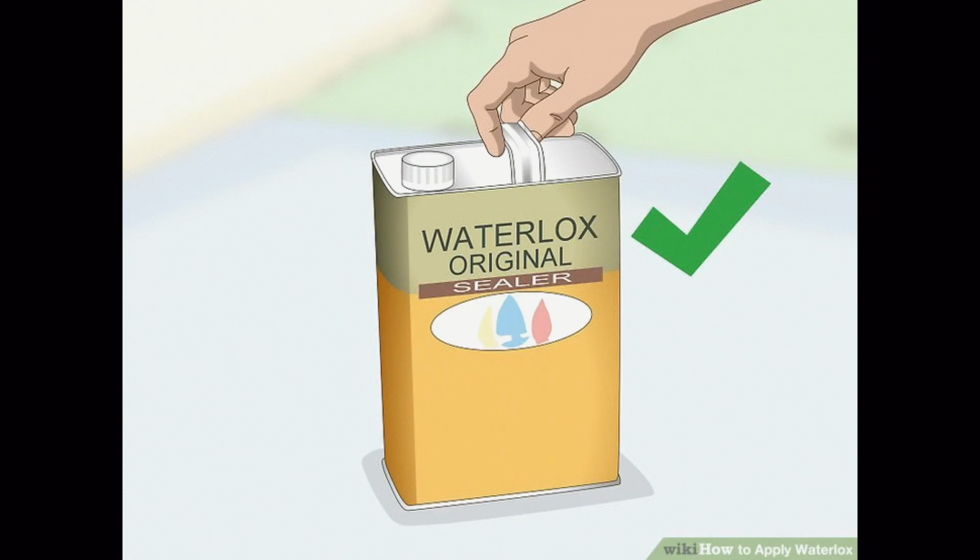Choosing the correct finish. Pick Waterlox Original Sealer/Finish. The Waterlox Original Sealer should be used as a base coat for every stain job you do. If you want a medium semi-gloss sheen, you can add more coats of this finish to achieve the desired effect.